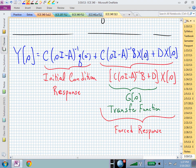Now, if you wanted to play in the frequency domain, you would be on that left-hand side of the very first concept map that we started with today. And now, if somebody gives you the state space matrices A, B, C, and D, you can build up the transfer function. You simply have to compute this expression.